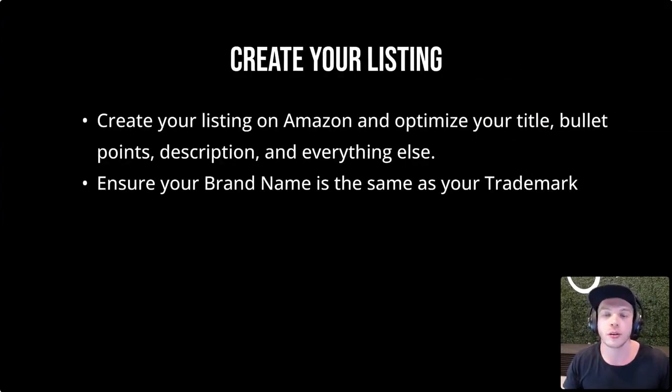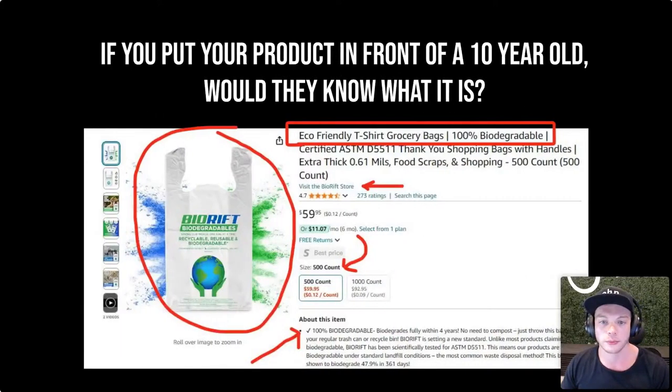So after you're done, okay, you found it, you got the logo, time to create the listing. So you create your listing on Amazon, you optimize your title, your bullet points, right? Look at your competitors and ensure your brand name is on it. It's the same as your trademark. Here's an example of a really good listing, right?